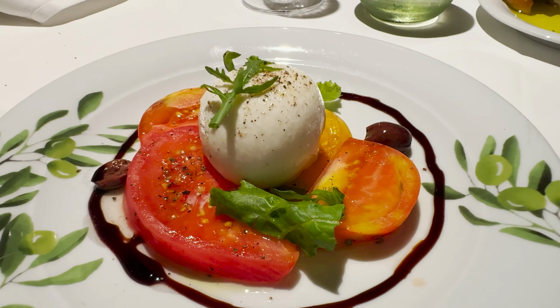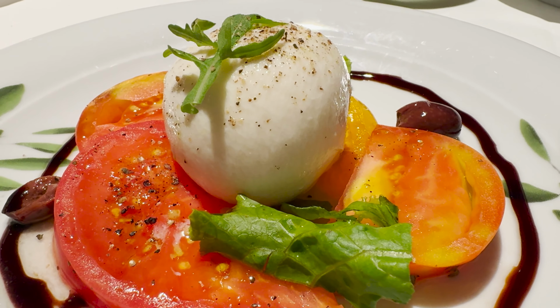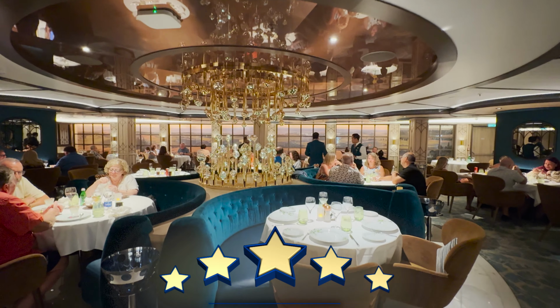Let me give you the scores for my third course, the mozzarella caprese. It was delicious. So good. Very fresh, lovely flavours. Basil there, tomato, the balsamic. Oh, it's one of my favourites, and it didn't disappoint. I'm going to give it a Crucial UK score, a 5 out of 5.